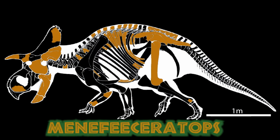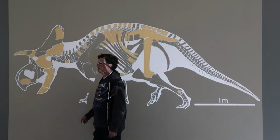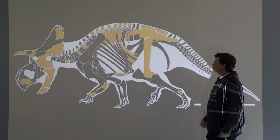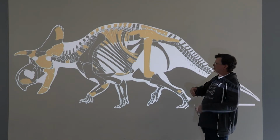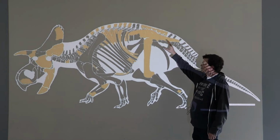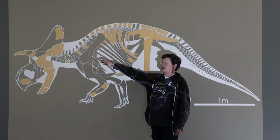Okay, this is Menophyceratops, and this is one of the really early ceratopsids. Now, we have ceratopsians that go all the way back into the Jurassic. Ones that are in the Jurassic walked along on two legs and didn't have quite as crazy headgear, although some of them had some really gnarly cheekbones. But those are the ceratopsians. Once you get into the ceratopsids, in North America for the most part, that's when they get bigger, down on all fours, and start getting this crazy headgear.